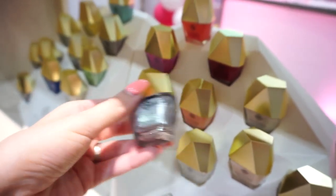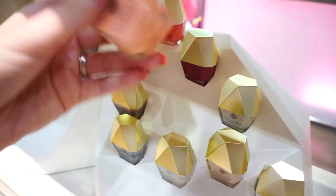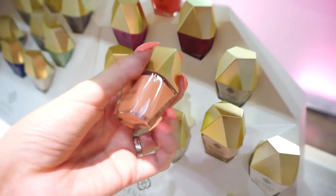This is so cool. I love the cap of them. Ooh, that one is pretty.